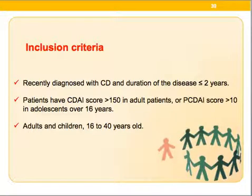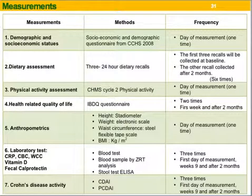Our inclusion criteria are recent Crohn's disease patients who are active patients, with active Crohn's disease, and aged from 16 to 40 years old. We will assess them by demographic and socioeconomic questionnaires, a 24-hour dietary recall, a physical activity questionnaire, and health-related quality of life questionnaires. Also, lab tests such as C-reactive protein, CBC, WBC, vitamin D, and fecal calprotectin samples, and the Crohn's disease activity index.